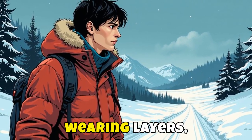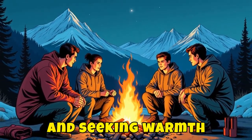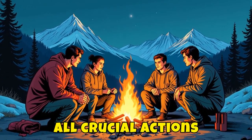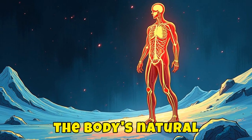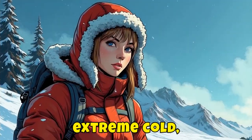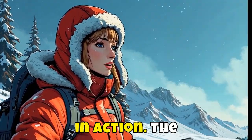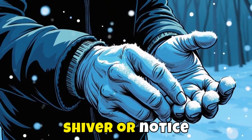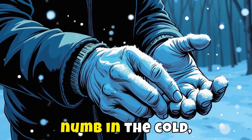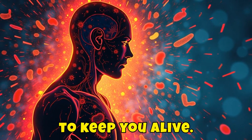Understanding how these systems work can help us recognize the signs of hypothermia early and take steps to prevent it. For example, wearing layers, staying dry, and seeking warmth immediately are all crucial actions that complement the body's natural defenses. If you've ever experienced extreme cold, you've felt the power of these survival mechanisms in action. The next time you shiver or notice your hands going numb in the cold, remember? It's your body fighting to keep you alive.